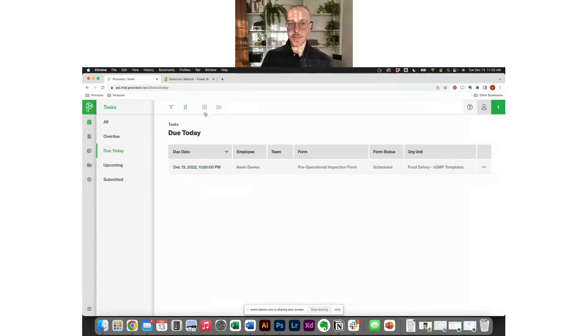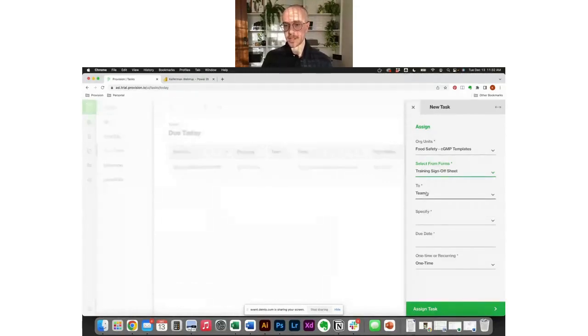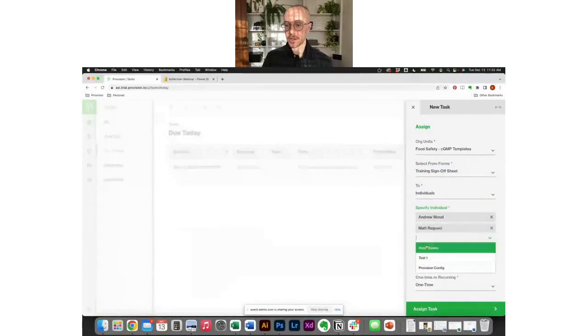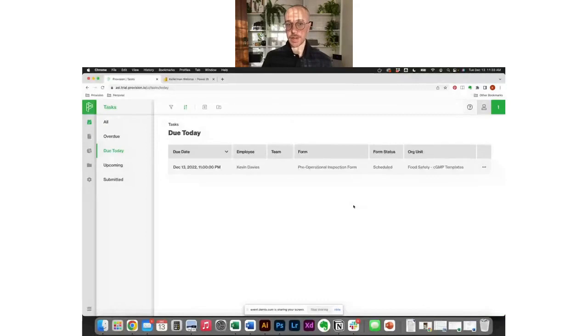So if you want to make sure that your training isn't missed, what you can do is you can pick your training, like a training sign-off sheet as an example. You could assign that to a team, but in this case, it might be more relevant to assign it to individuals. So you can pick anybody who is new on your team and basically assign them training as a one-time task, and you're done. So the important part is that when those employees log in, they're going to see that task. And if their task is missing or late, it's automatically going to be tracked as overdue without the food safety manager needing to chase down these people or manually pick out the fact that that record is missing from a stack of paperwork. So that's a way that you could do a one-time task.